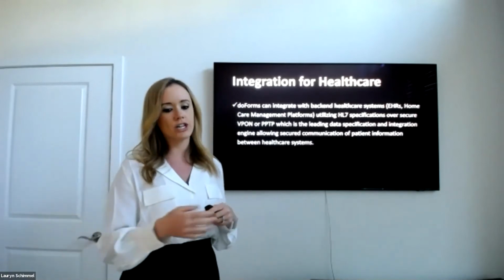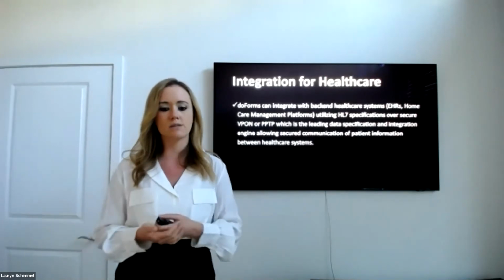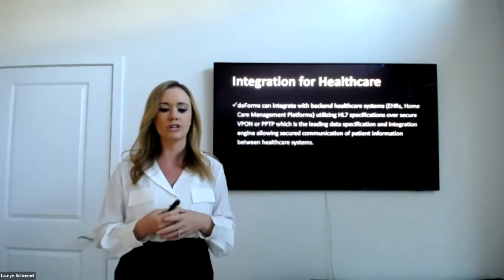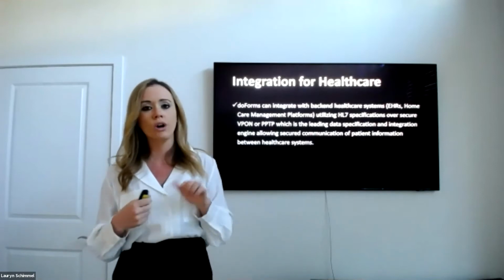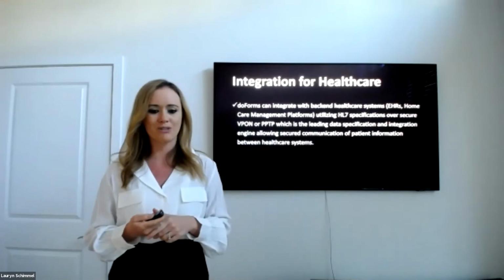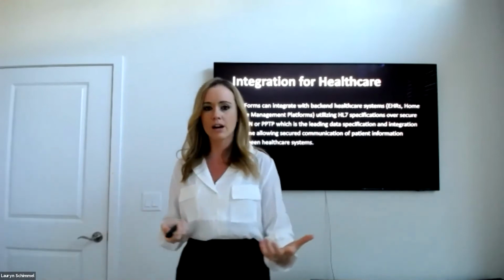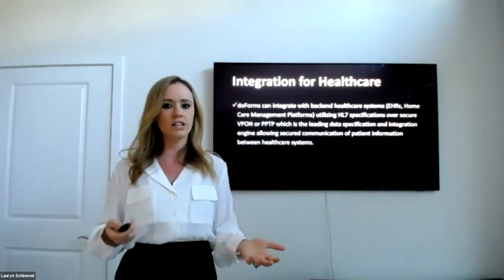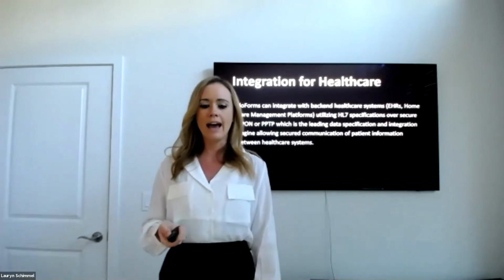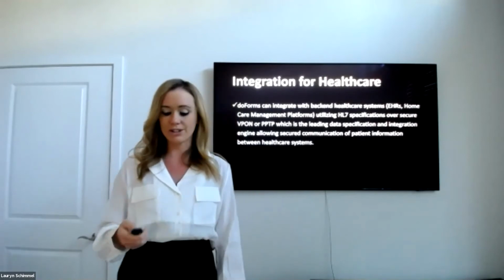And we utilize HL7 specifications in order to do that, which is the leading data specification and integration engine for communication and patient information between healthcare systems. So we do have the ability to do integration, which is a common question we get asked. While we have some out-of-the-box integrations with healthcare offerings, just talk to us. My email will be present at the end of this presentation, and we can talk about whether or not custom integration is a fit for you and what that would look like.